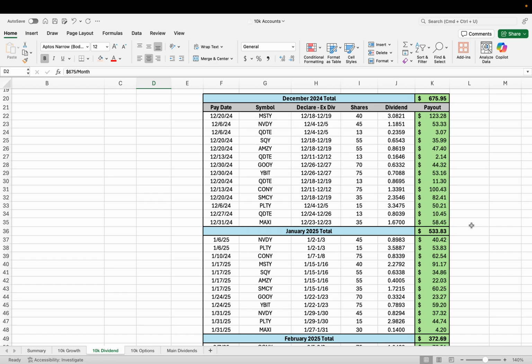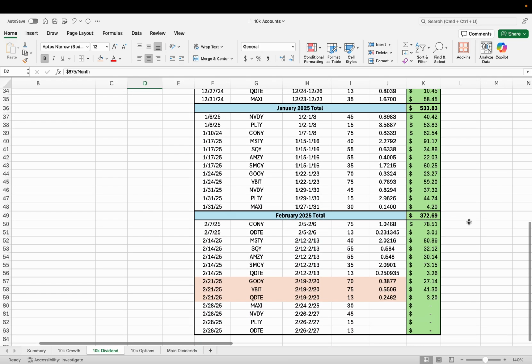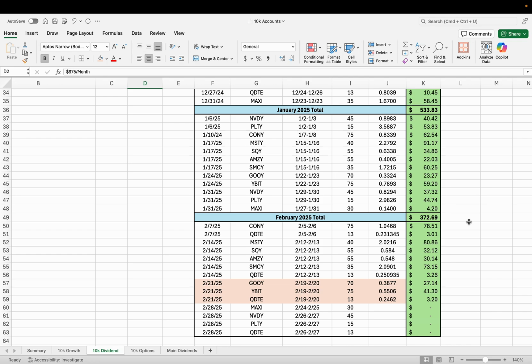It provides cash flow, and that money hits your account directly, will be directly deposited into my brokerage account, and can be used to buy additional shares for the following month. That's exactly what we did. I bought additional shares, and it was actually a new fund, right? QDTE was added to the portfolio in February.